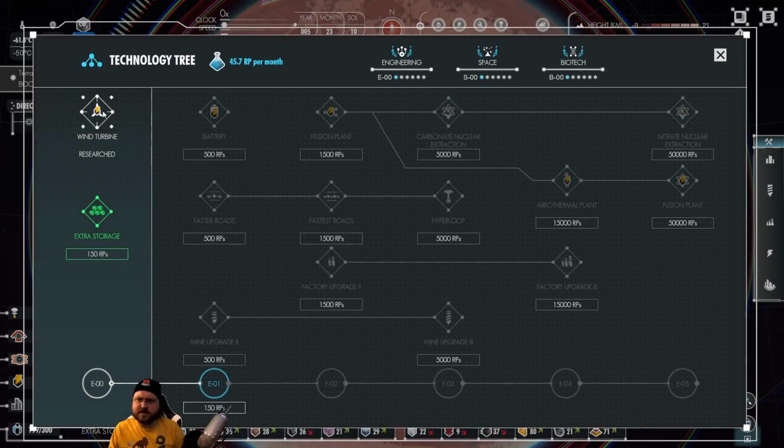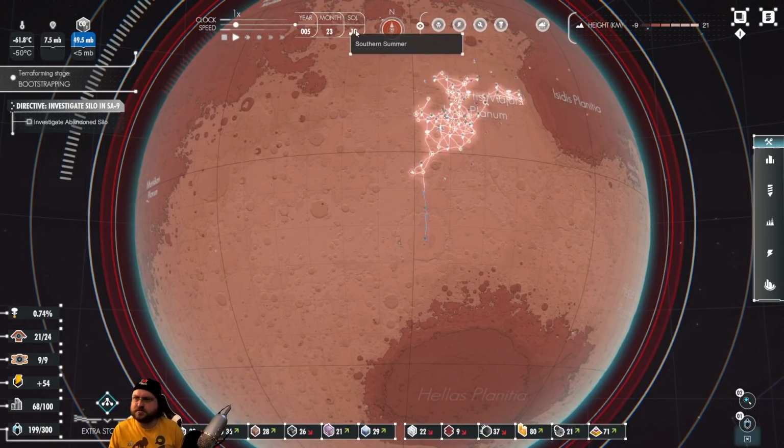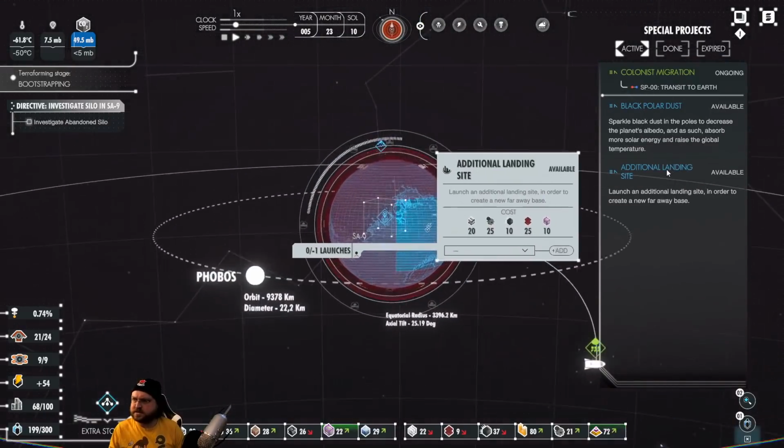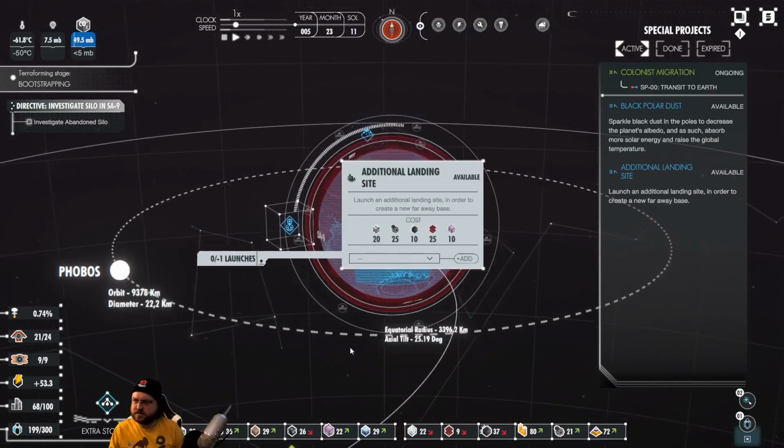But what did it actually do for me? Launch additional landing site modules. Is it a new mission? Ah, yes it is. The problem is I still can't assign this.